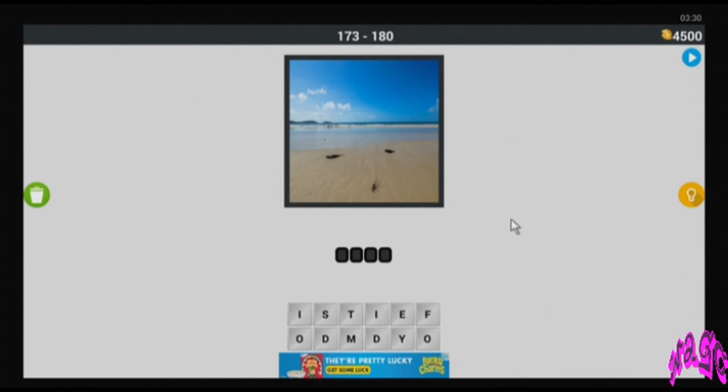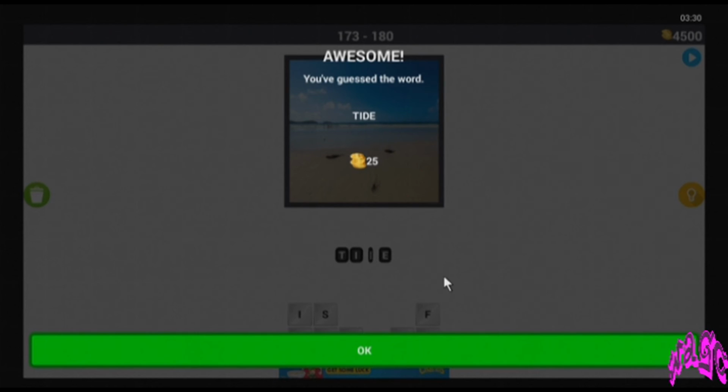This looks like a beach. Doesn't look like there's any water. I'm assuming that's it, like clear out there. And this is something I believe, unless I'm mistaken, which could be possible, is affected by the moon. And that is the tide. And in this particular picture, the tide is low. Unlike the song called Tide is High. Tide.